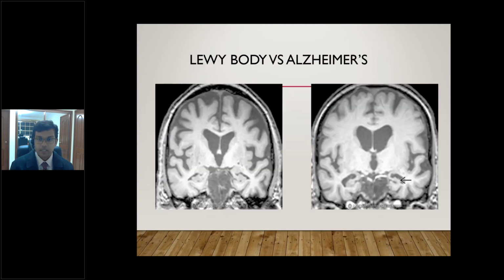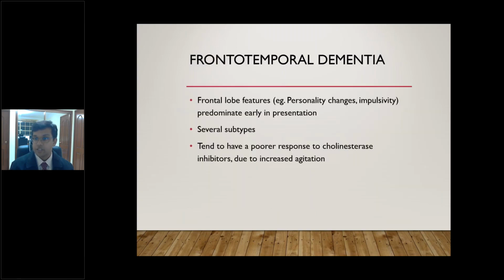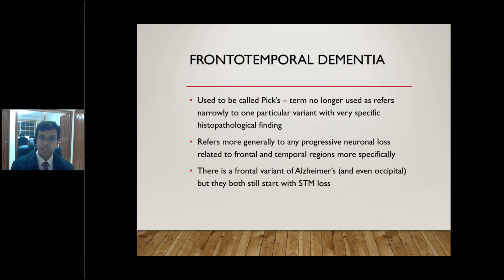And this MR shows a significant difference between Lewy body and Alzheimer's. Again, note the relative mesial temporal lobe loss. In frontotemporal dementia, personality changes and impulsivity predominate early in presentation, with several subtypes. There are at least 3 different classificatory systems which are currently arguing amongst themselves about which system is superior. And they tend to have a poorer response to cholinesterase inhibitors due to increased agitation.